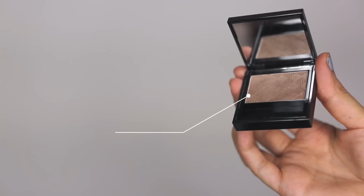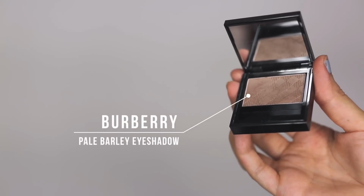For my eyes, I'm going to use one eyeshadow only. I've been at home a lot doing wedding stuff, so I haven't been wearing a lot of makeup. Sometimes I pop out, but I haven't been going to fancy events recently. So although I normally use around 3 eyeshadows, today I'm just going to use one. And it's the Burberry Pale Barley eyeshadow that everyone raves about. Anna introduced this to me a long time ago and I love it. It's a great one wash wonder.